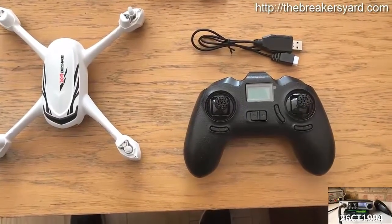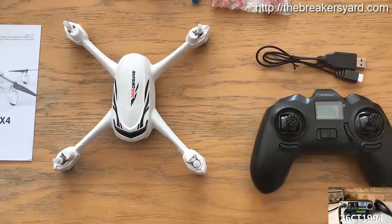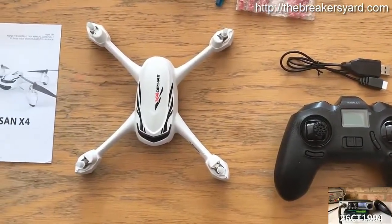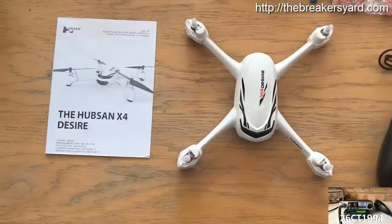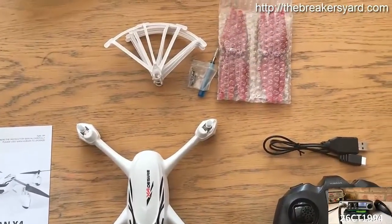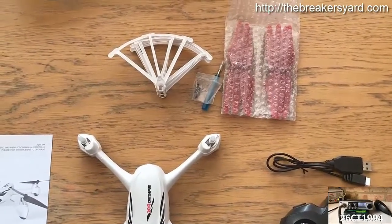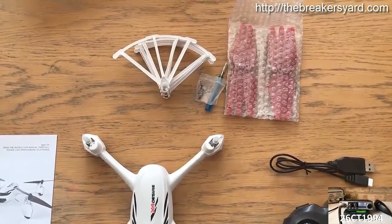So yeah, you get the drone and obviously a set of instructions, and then you get the prop and a little screwdriver, bag of screws, and prop guards or protectors. So just to protect the actual propellers, if you like, you can fit those guards just in case it does bounce off something. You don't actually break them.